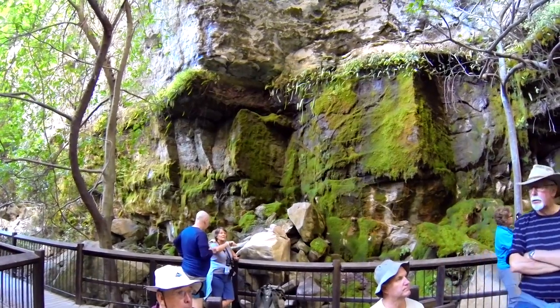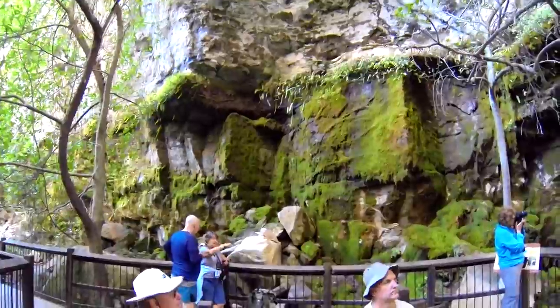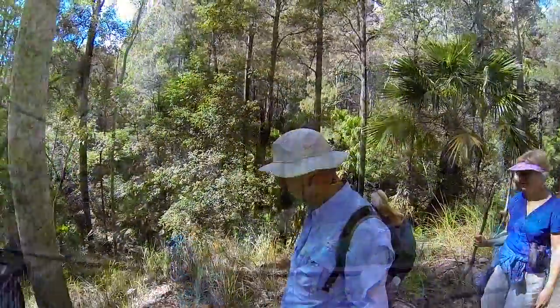So, like the amphitheatre, this is where we're seeing the intersection of the two major layers, but on a much bigger scale.